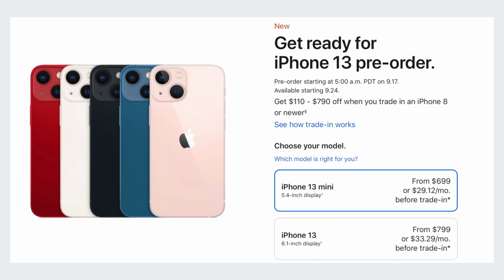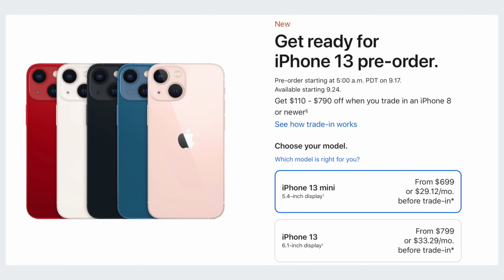So now, with all of those purchasing mistakes out of the way, we can move on to the buyer's guide portion of this video, starting with the iPhone 13 mini for $699.